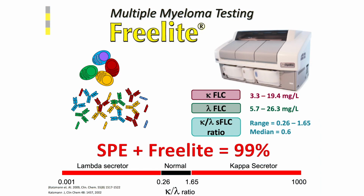So what's important to know is that if you use serum protein electrophoresis as the only means to diagnose, SPE is a good test. It's available in lots of different labs. It's cheap. It's easy to use. But if that's the only test you use, you'll miss 1 out of 8 patients with multiple myeloma. That's where Freelite comes in. So Freelite's not a gel-based test. It's a nephelometry or turbidimetric-based test, which are fancy words to mean that it's performed on an automated box, a tabletop instrument, looks just like that. And what Freelite does is it measures objectively, not subjectively, the quantity of kappa free light chain and lambda free light chain. And it also gives you a ratio.